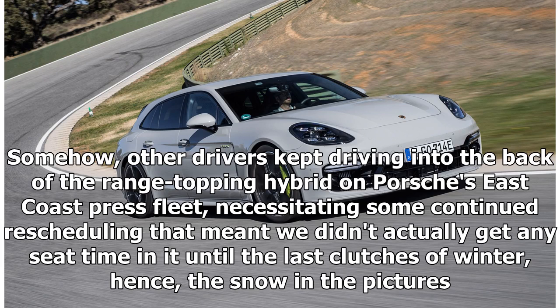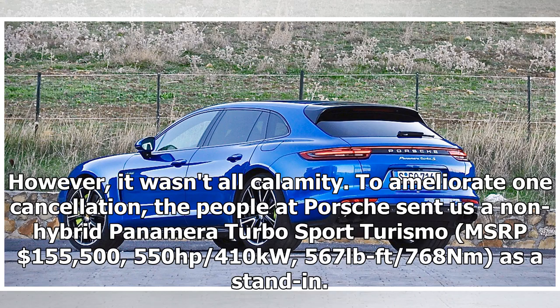Somehow, other drivers kept driving into the back of the range-topping hybrid on Porsche's East Coast press fleet, necessitating some continued rescheduling that meant we didn't actually get any seat time in it until the last clutches of winter, hence the snow in the pictures. However, it wasn't all calamity.